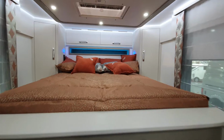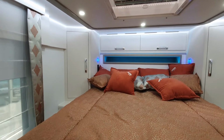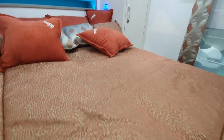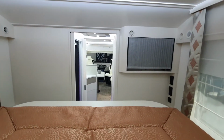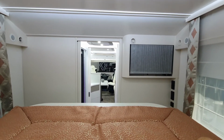So if I stand up here, I've already got my head a little bit bent, but if I come up to the second step, I'm more or less crawling. But I dare say that if I come down here, ooh, there you go, that gives a view of what it's like in here.